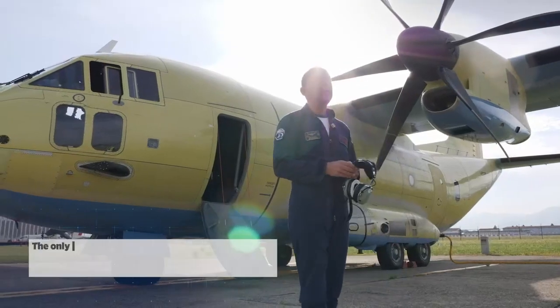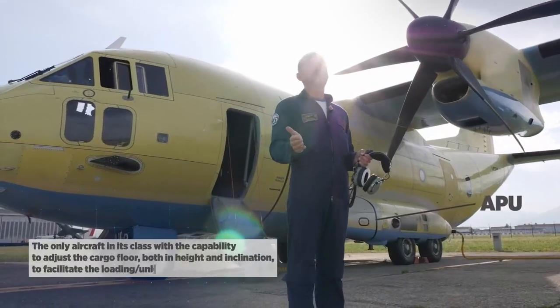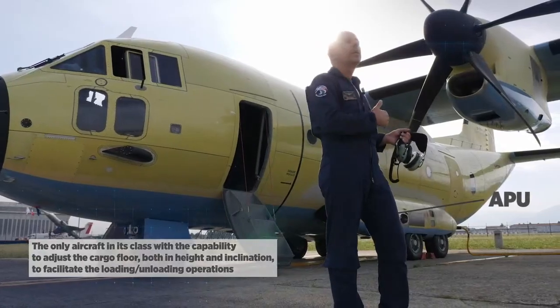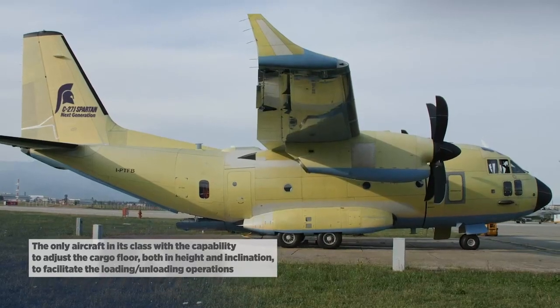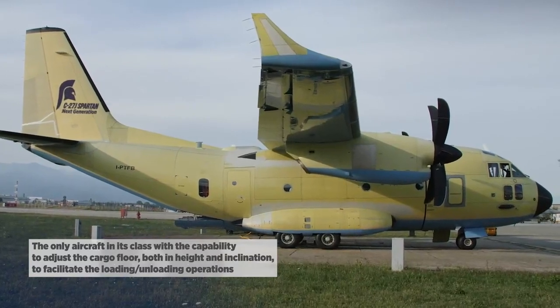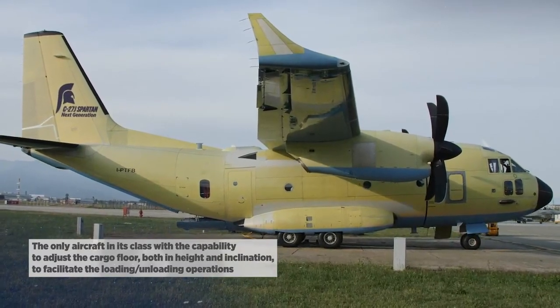The presence of the APU, together with providing electrical power, also provides hydraulic power, which allows the airplane to be lowered up and down to match any kind of trucks, and this will ease a lot the operation of cargo loading.